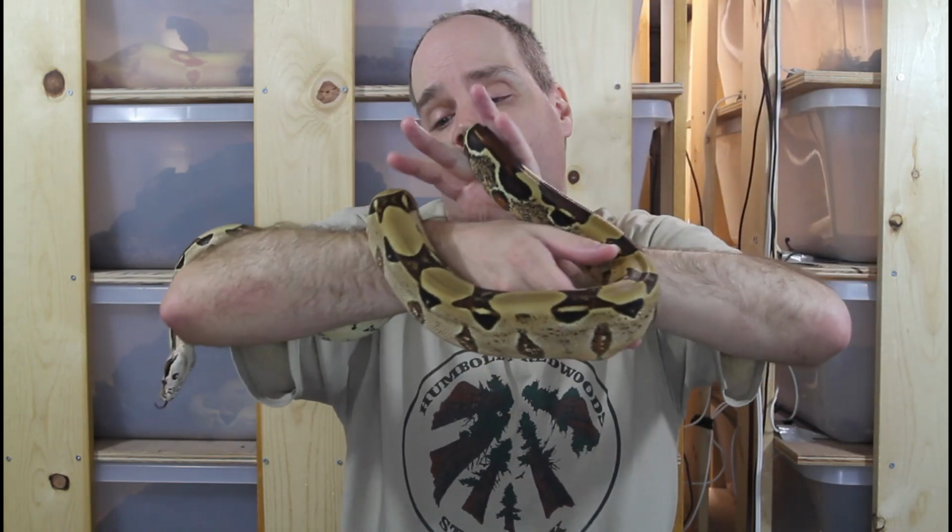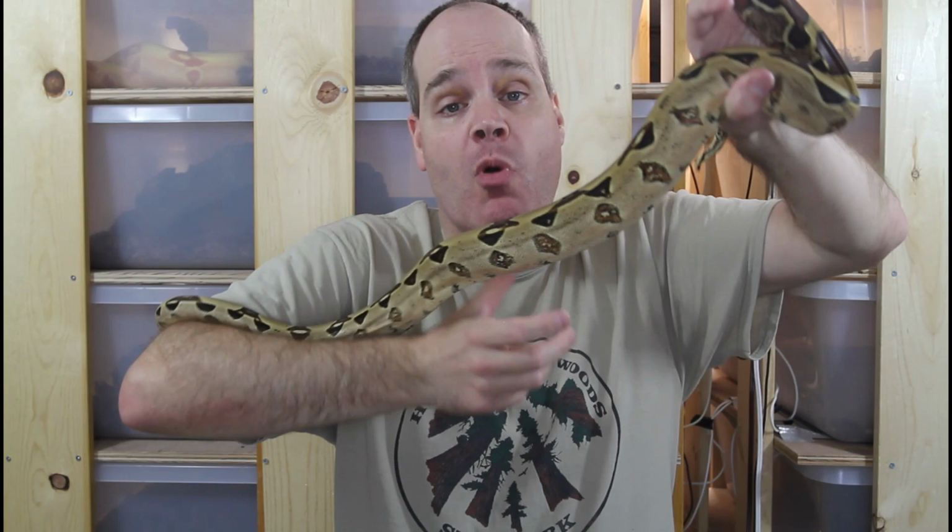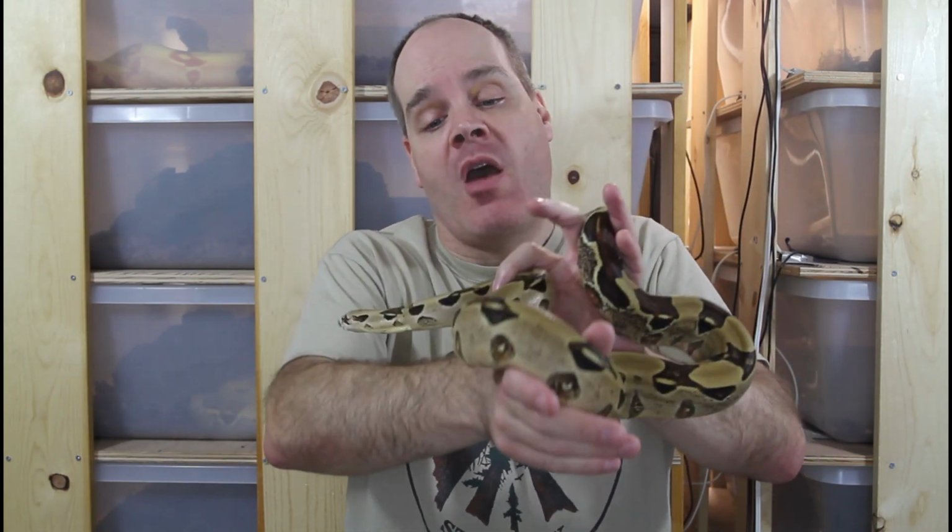Virtually no background markings between the saddles, and a very clean, shiny appearance. She almost looks like she's made of plastic or something. It's really a cool look, kind of a jungle-like appearance. I'm not saying it's the same as the jungle morph, but a similar type of very clean appearance.